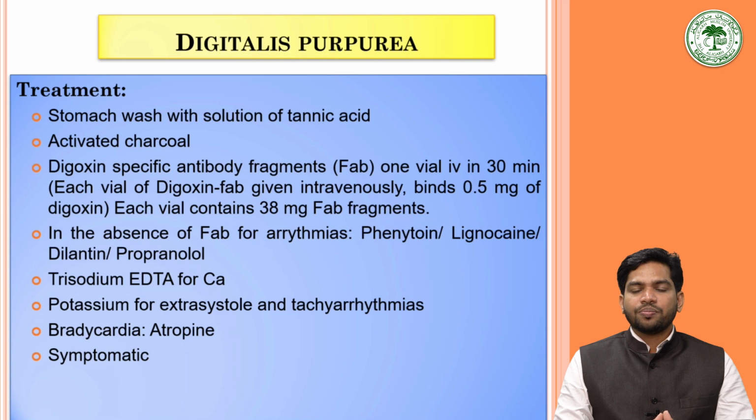Then again here the postmortem findings are not very specific. Only the signs of asphyxia shall be looked upon, and the leaves of the foxglove plant may be noted, and the clinical presentation and clinical scenarios are very helpful in making the diagnosis of the patient. Congestion of the mucosa, hemorrhages in the stomach, the features that we saw in the nicotine poisoning could also be seen in the digitalis purpurea poisoning. That is a common type of features that will be seen in the cardiotoxic plants.